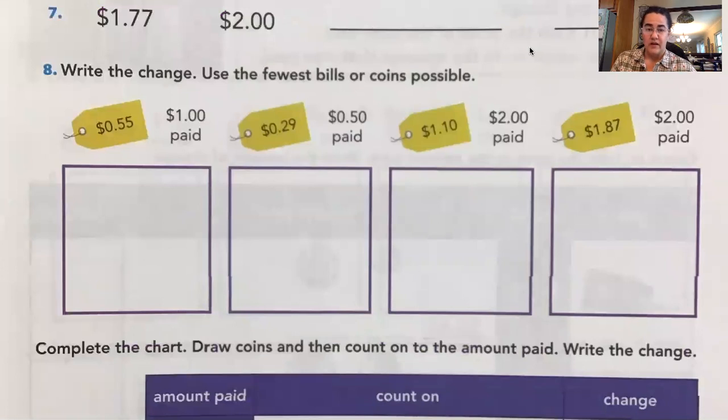Number 8, we're going to write the change. Boys and girls, if I'm paying for something that is 55 cents and I use $1, what will my change be? Using the fewest bills or coins possible. So 55 cents from $1. We need to come up with the change that's the least amount. So let's count up, right? 55 to 60 is going to be a nickel, and then 60 to 100 is 40 cents.